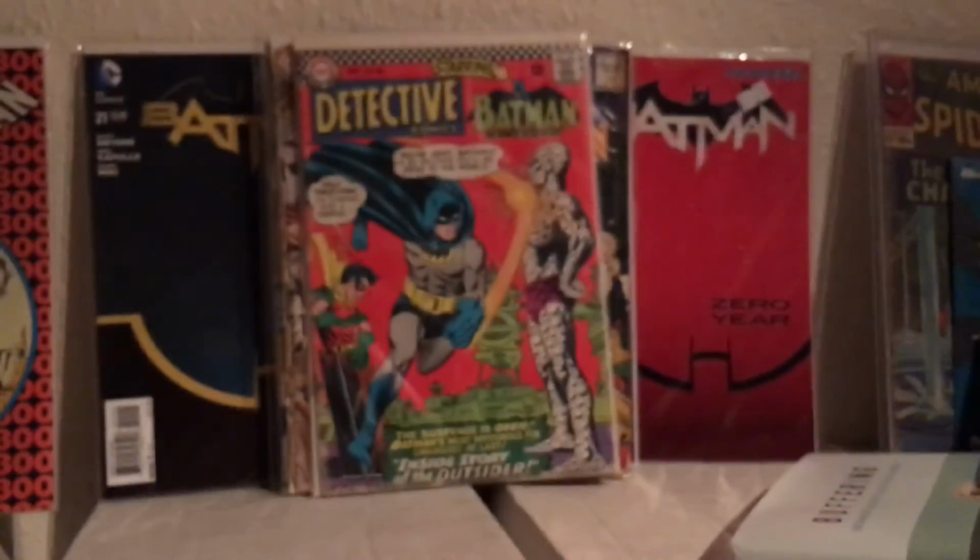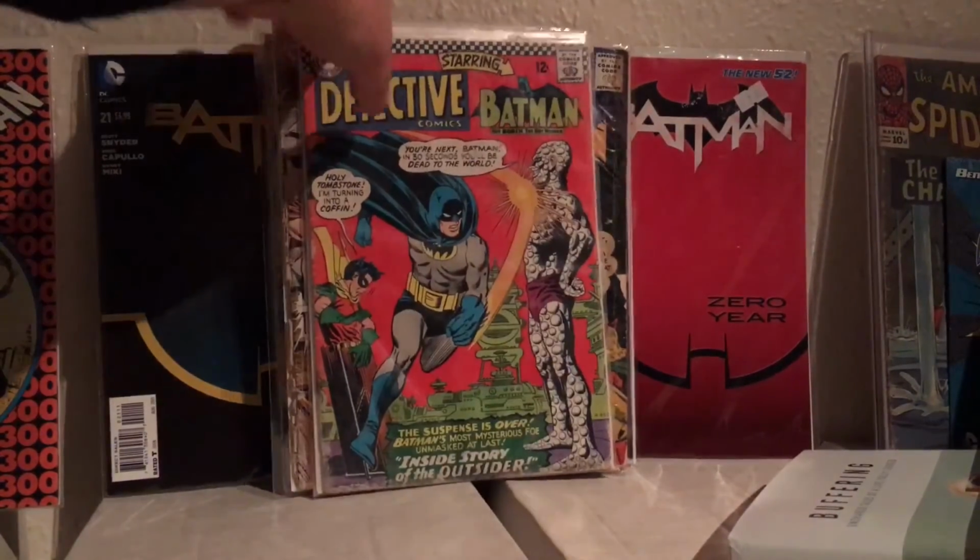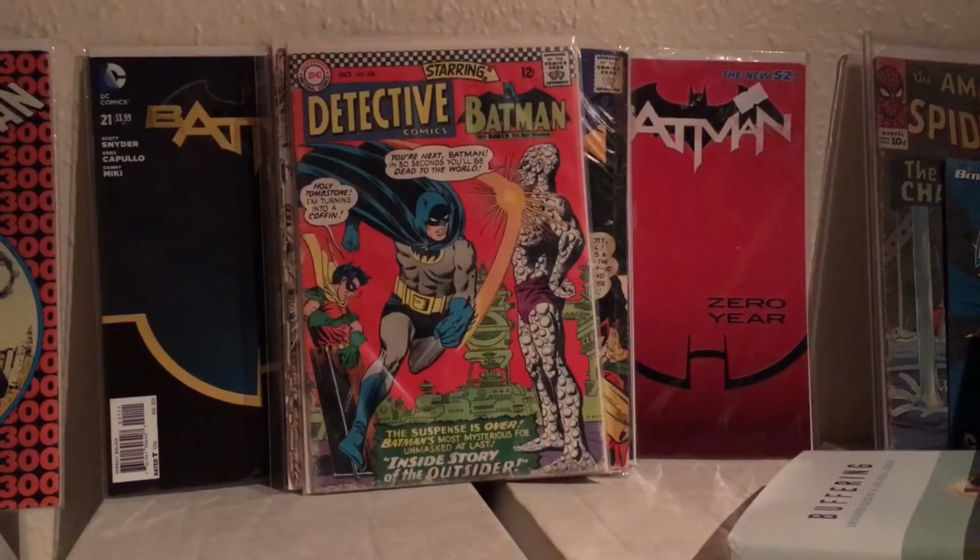This is 356. The Inside Story of The Outsider. If you don't know who The Outsider is, I'm not going to spoil it, but I recommend looking up this book and reading this story. He turns people into coffins. Oh no, I don't know how long that's been doing that for. Sorry. He turns people into coffins. That's Robin getting turned into a coffin in the corner there.